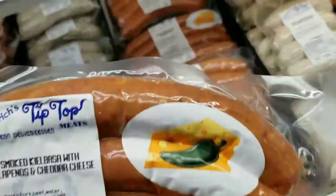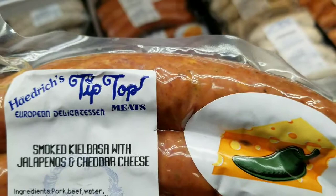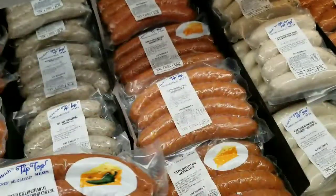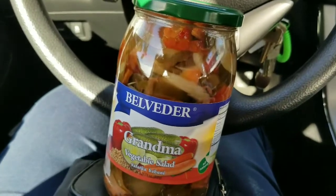Look at a turducken. I might have to get that. Look at this. Smoked kielbasa with jalapenos and cheddar cheese. Yum. So this is what I ended up buying.